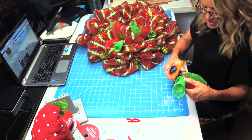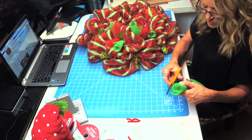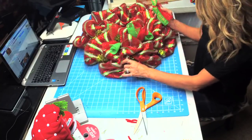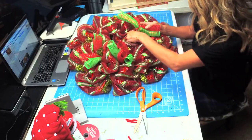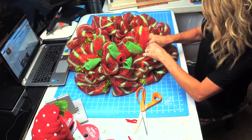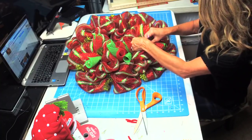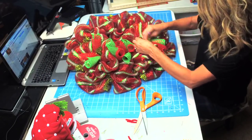I'm going to trim these up as I'm going. So we're going to put these 10-inch roll bundles in every tie. We got 12-inch poofs and a 16-inch elevated 2-tiered tinsel work wreath form.